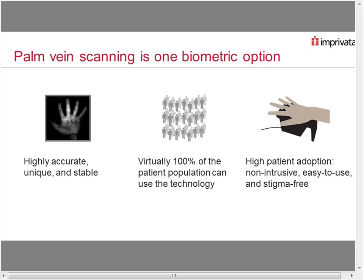This pattern is developed in the womb and grows as children grow, but the pattern itself is stable over a person's lifetime. Moving to the middle, pretty much everyone is capable of using the technology. There are some situations where someone does not have a right hand, which we typically use. They could use a left hand, but most people are able to use the technology. And we have high patient adoption with palm vein scanning.